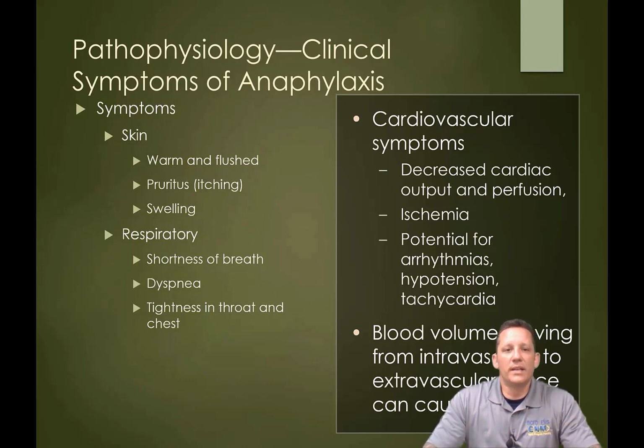Again, that itching, the swelling, the patients will start to become short of breath and have the signs of dyspnea, and they will often complain of tightness in the throat and the chest. If we hear any kind of wheezing, we know we're there. That should be a very telltale sign for you. Even if you only have just a few small sections of hives, if your patient is now wheezing, they are clinically decreasing their ability to have normal respiration, and they are dangerously close to tipping over the edge.